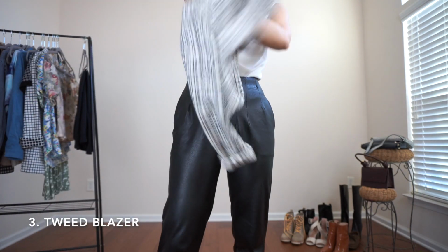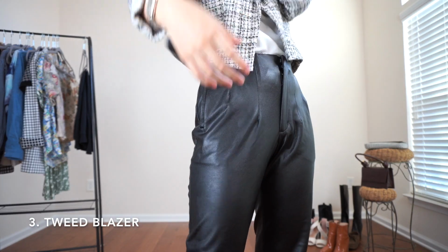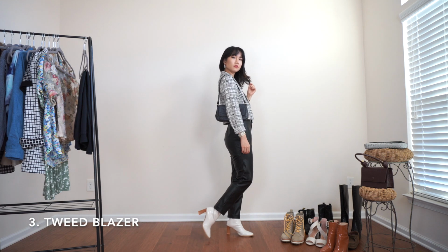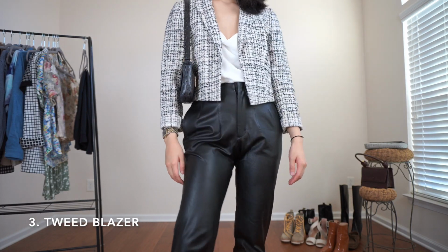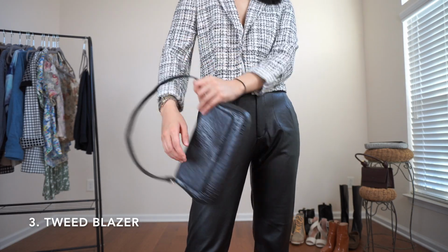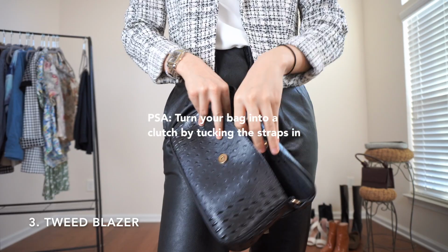But the third outfit that I'm putting together is with the tweed blazers. And contrary to the first look where it was a little bit more casual, I decided to pair up the leather pants for a little dressier look. So inside the tweed blazer, I'm wearing a drapey tank bodysuit, which I think adds this really glamorous look to the entire outfit.